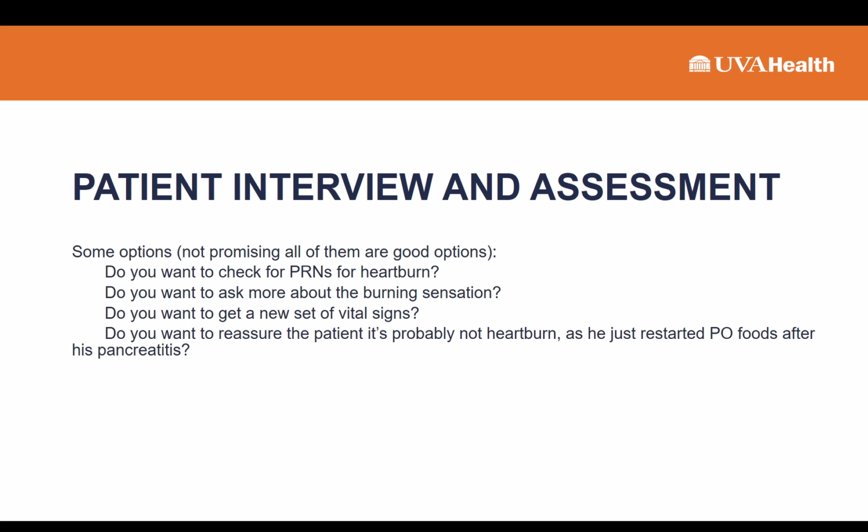Well, some options, and I'm not promising all of them are good. Do you want to check for PRNs for heartburn? Ask more about the burning sensation. Get a new set of vital signs. Reassure the patient it's probably not heartburn. He just restarted his PO foods after his pancreatitis. Can't be heartburn. Which of those do you think would be better, and which of those do you think, maybe that's not the way I want to go with this patient?